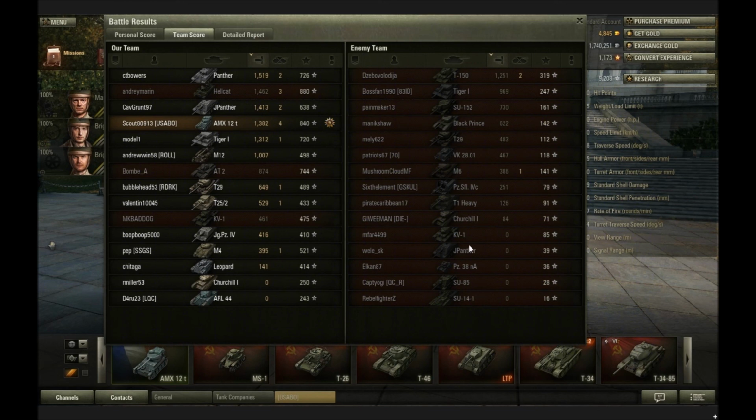And the other team just didn't play very well at all. They had so many tanks that did nothing, including their Artie. That was a huge hit for them. T-150 is the only guy that put in any work on that team. So what can you do?